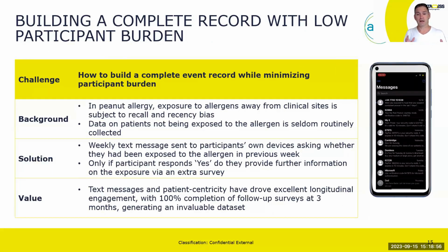A very different study in IME, still patients and caregivers generating the data, but in a very different setting: peanut allergy, so food allergies. The challenge here was that, away from clinical sites, the burden of the incidence of exposure to allergens was quite poorly understood. It was subject to recency and recall biases when people were in sites. So it's not being routinely collected, risking the true prevalence of exposure to allergens being underestimated.